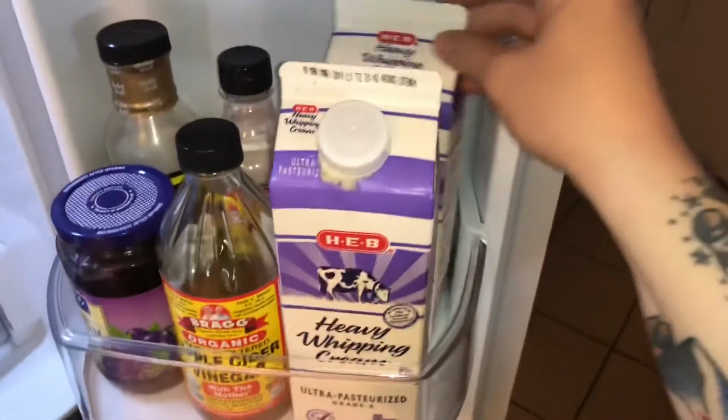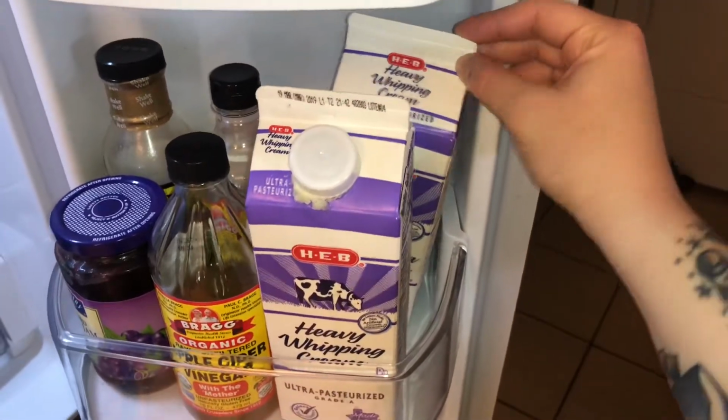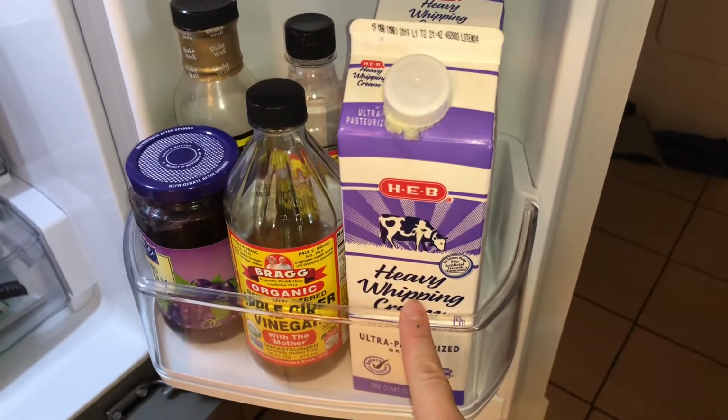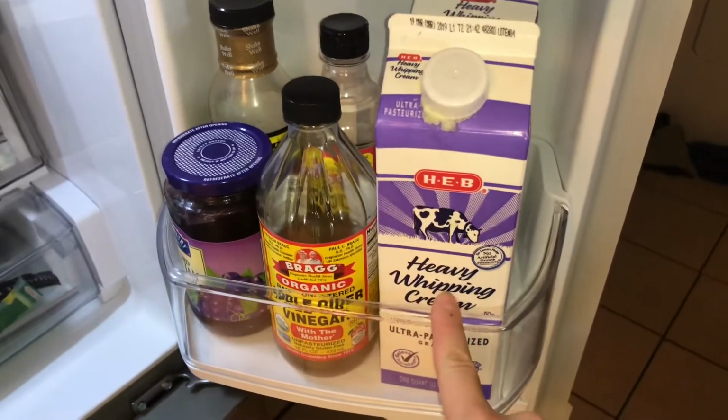I also picked up a backup heavy whipping cream. This is so good. Even if you don't put this in your coffee, it's really good to have on hand because you can make a cheesecake with it.